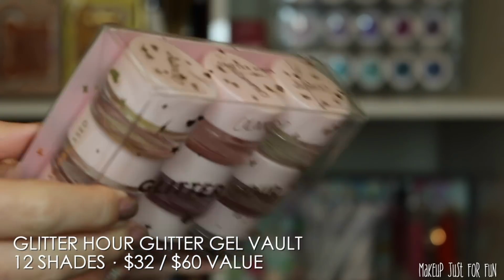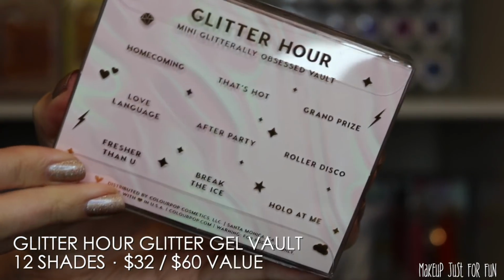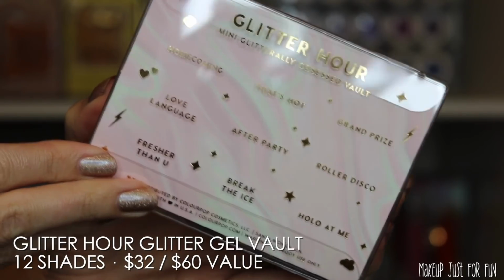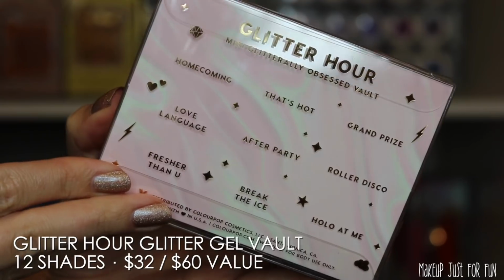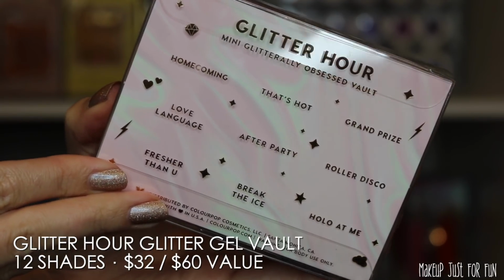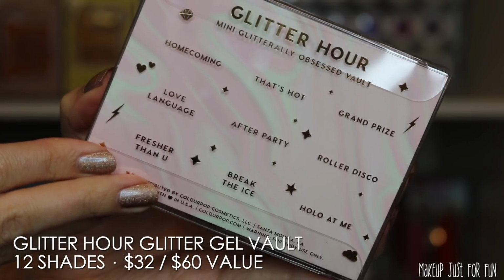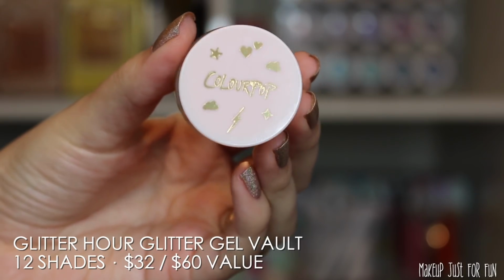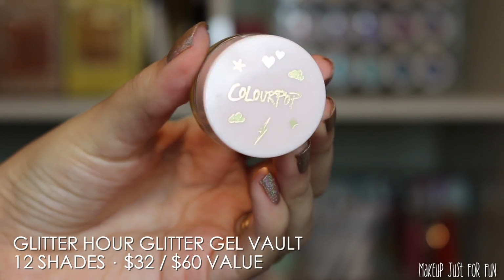It would be $60 to buy all of these minis on their own. Showing you the shade names here, I think we have 4 existing shades. Homecoming, That's Hot, Love Language, and Fresher Than You have all been previously released. So I'm going to show you what these new shades look like in the pot. They do have special packaging. They have these really cute little pink and gold screw top lids, so those are really cute.